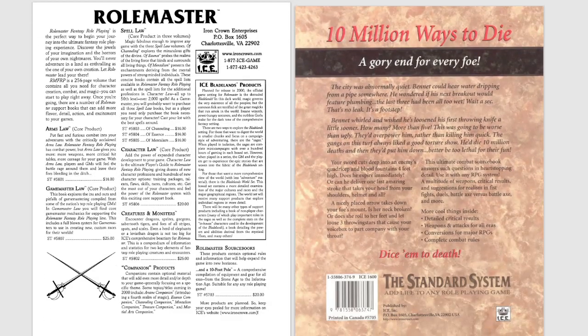If you have the Rolemaster books, Arms Law, Claw Law, Black Ops, The Armory, you don't need this book. This is for somebody who is really just starting off, I think, and needs to keep it basic. I think this would be a good book for you.